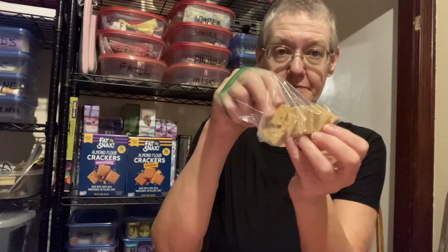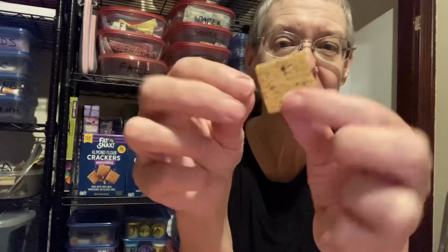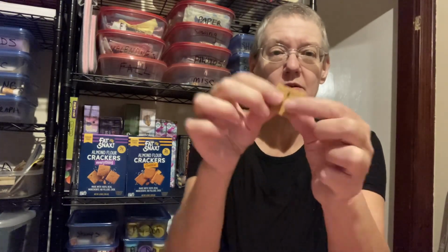I'm not going to open these boxes because I want them to be really fresh tomorrow, but I pulled out 2 bags from Dale's lunch. Everything is like an everything bagel taste. Same idea. Now the crackers are small. They're very crispy like a real cracker. They're not soft or super hard, kind of like if you've ever had a flax cracker. Those tend to be very hard. These aren't like that.